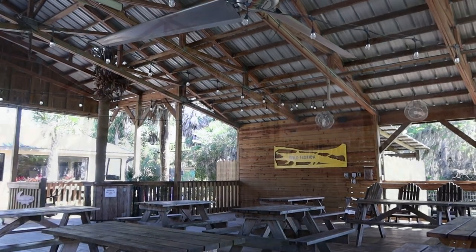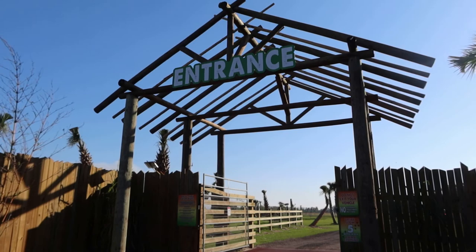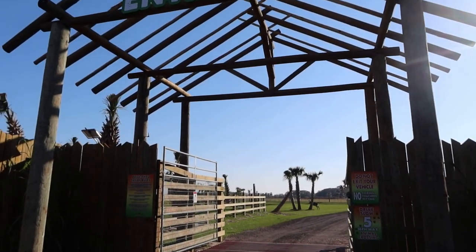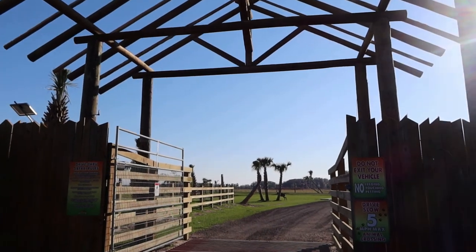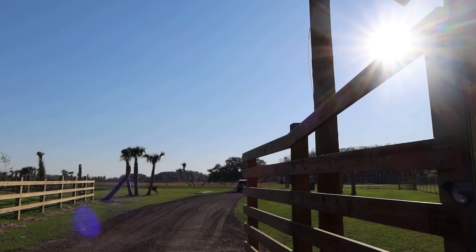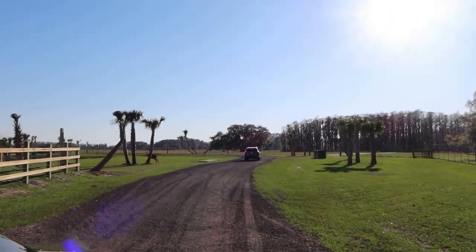It's huge. All right, guys, we are headed into the Wild Florida Safari. It's a drive-thru safari, and we're about to go see some awesome animals. Oh, I think that one's going to the bathroom. What's this? Oh, my goodness. It's 5 miles an hour. What is this guy doing over here? I don't know. I think he's coming.